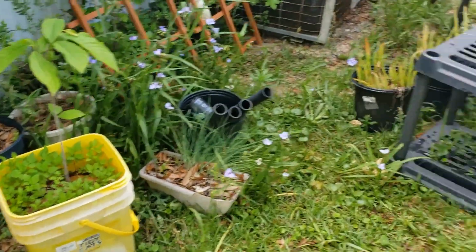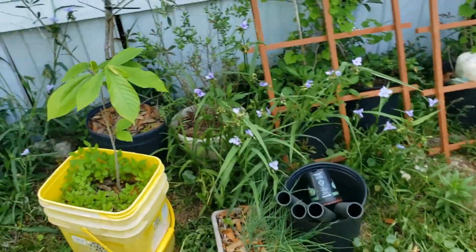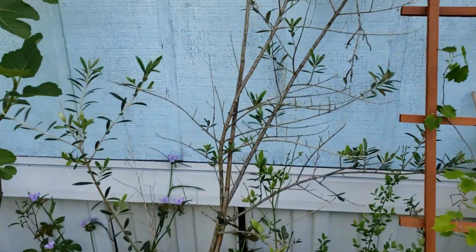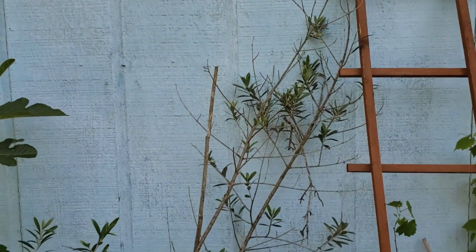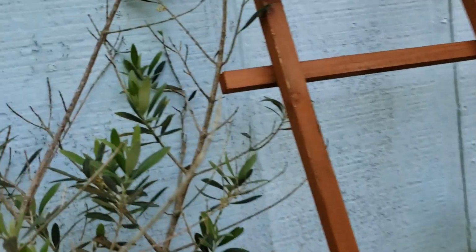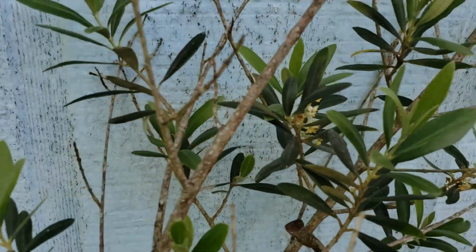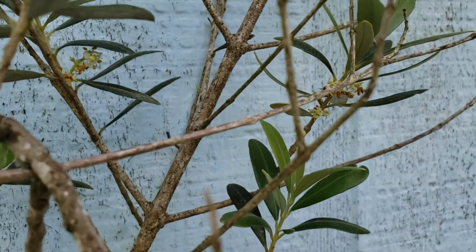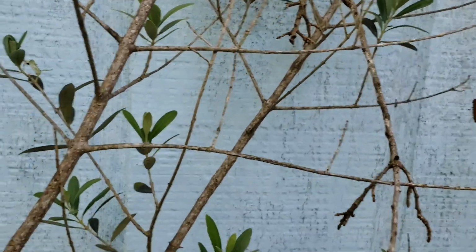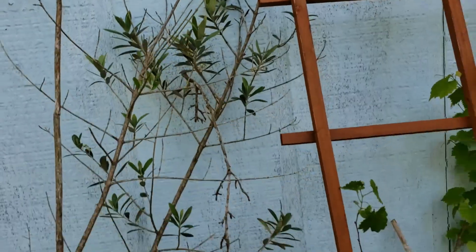We'll see how those pawpaws do. I've never dealt with them before. Let's see here. Table olive, just something that I wanted to fool with. We'll see how they do. Actually, I just noticed some flowers. Lots of flowers. Oh wow, look at that. Just noticing that. So yeah, maybe I'll get some olives this year off of it.